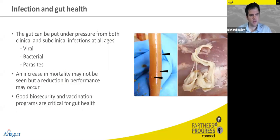Infection is obviously a very important thing when it comes to gut health. And this can be whether it's clinical infection or subclinical infection at all ages from viruses, bacteria, and parasites. And it's very important to always keep an eye out for subclinical infections because we may not see an increase in mortality, but we may see a reduction in performance. And one of the best things we can do to reduce infection in flocks is to have good biosecurity and good vaccination protocols to really promote the overall health of the bird and the gut health of the bird.